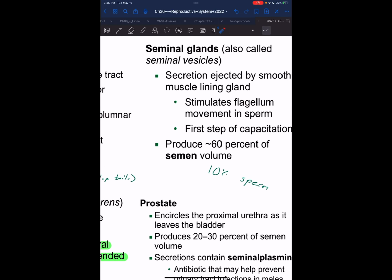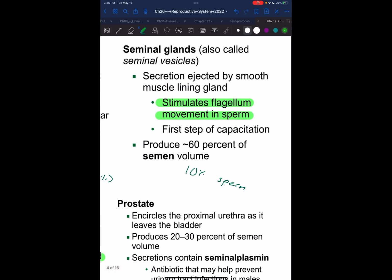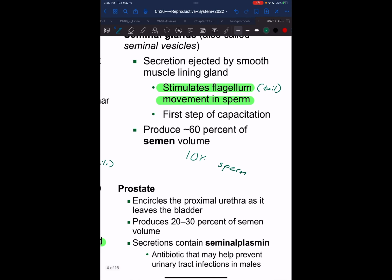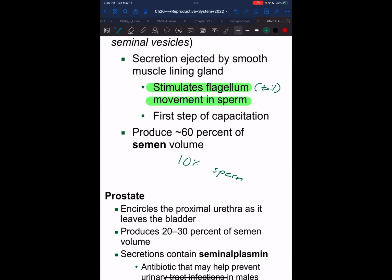And one of those things is to stimulate the flagellum to move. What is the flagellum? The tail. That is the correct technical term for the tail of sperm cells. So you can see that 60% of our volume is now going to be contents from the seminal gland. And one of those major things that it does is stimulate the flagellum. And the funny thing is, it's actually just fructose, a sugar. Sugar is what actually makes it move.